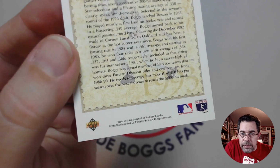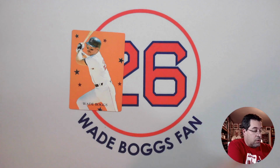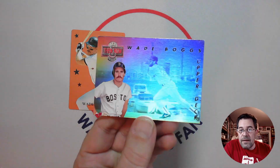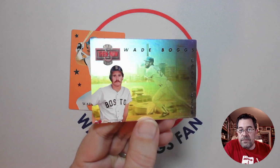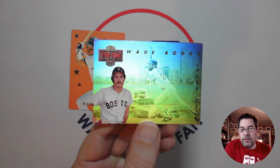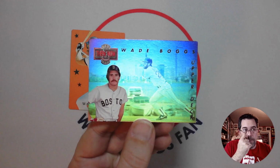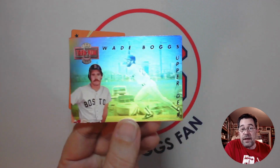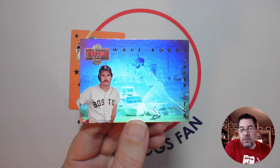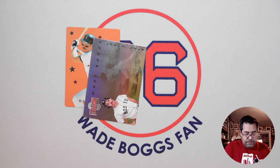The next one here, it looks like it's from 1992? If I can zoom in here. Yep, 92 Upper Deck. Then and Now, the cool hologram card. See if you can pick it up there. So it looks like his image there is sort of floating on the background. Really cool. I think I had showed off possibly in my Willie Mays showcase, I had the Willie Mays version of this one as well.